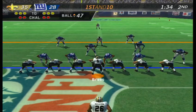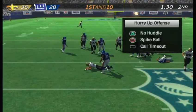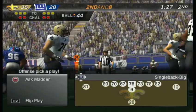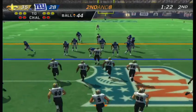Only one man in the backfield. Handed off to the back. Butler comes up to make the play. Nothing dazzling there as they call the same running play twice in a row. Ball on the 44-yard line.